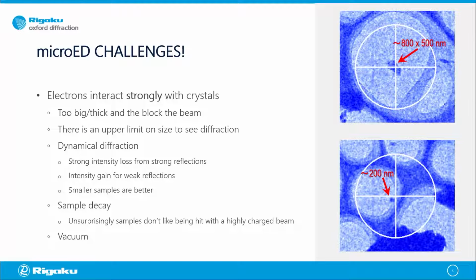The second is dynamical diffraction, and this is where the electron beam is diffracted multiple times on its path through the crystal. This complicates things dramatically, and the thicker your crystal, the more dynamical effects can cause problems for your structure solution and refinement. So that favors a thinner crystal as well.